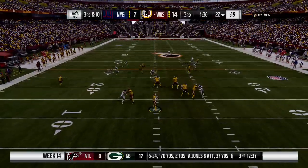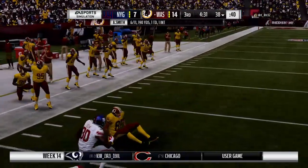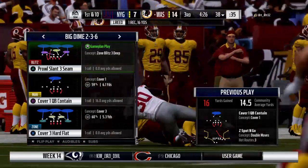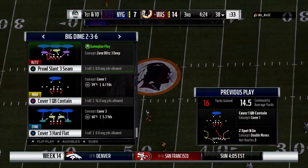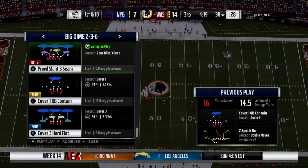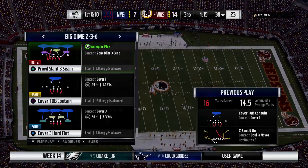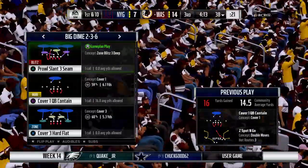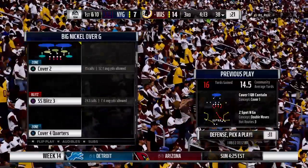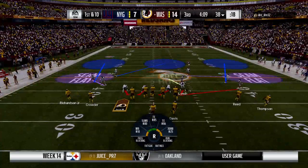Throwing on 3rd down, Smith. Jordan Reed has it. And he's taken down, but able to slip across the 35. That's his first catch so far. They've held him under wraps, but he's got a 1st down there. Smith now 5 straight completions here in this second half.